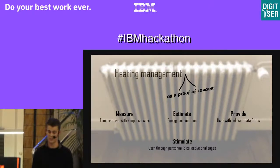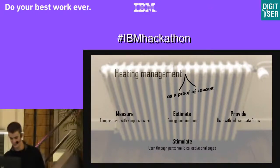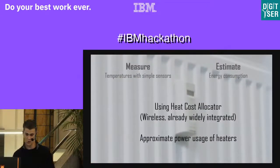application process through a system of points, achievements, challenges, both at the personal and collective scale. So how are we going to do that?